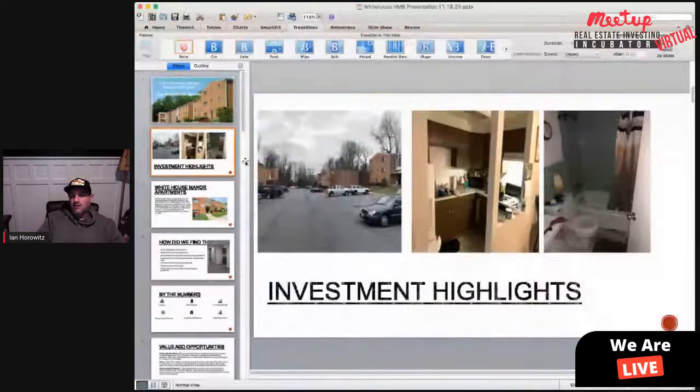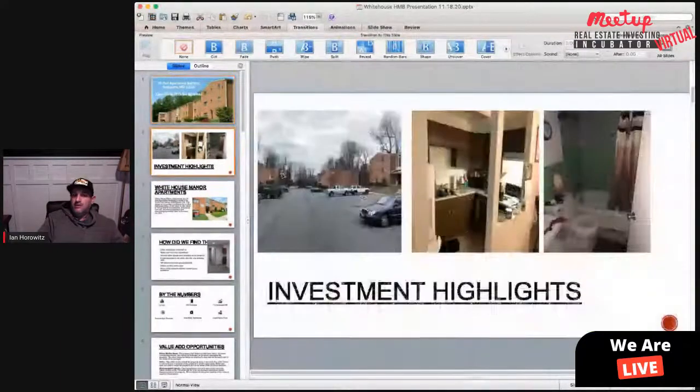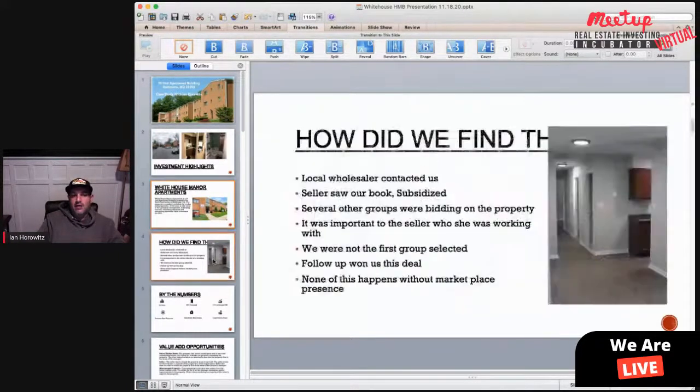So you guys can see, it looks very presentable from the outside. We'll get into what the seller had going on. And here's a foreshadowing of some of the pictures of what it looks like on the inside. So here's a quick background on White House Manor Apartments. It's a 76-unit apartment building located in the northeast section of Baltimore City. For us, this property was a perfect candidate for a value add proposition. A few ways we were able to add value just from looking at it on day one were through property management, stabilizing the rent roll, stabilizing expenses, and ultimately renovating the apartments to increase the rent amounts each month, which will ultimately increase the NOI.